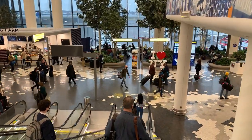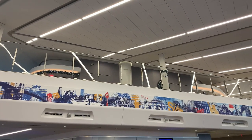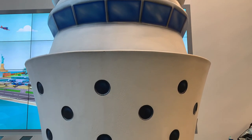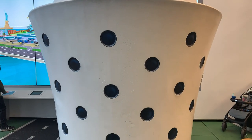This area is very similar to the Western Concourse. Here's a quick look up at the United Club that I just left. You can see how it's on a mezzanine level. Perhaps my favorite part of the terminal was the small model of the old LaGuardia Tower, since this channel focuses very heavily on ATC. I love it.